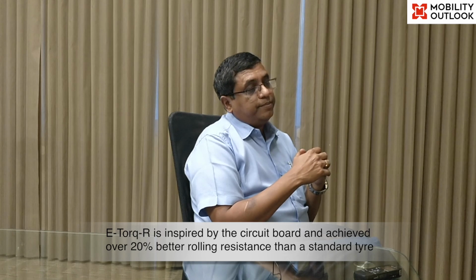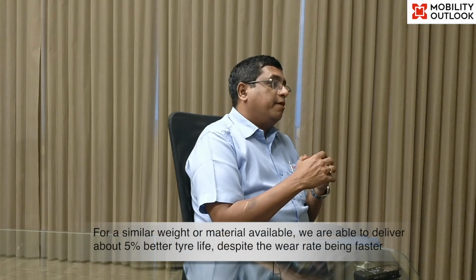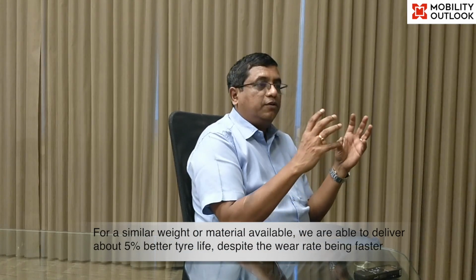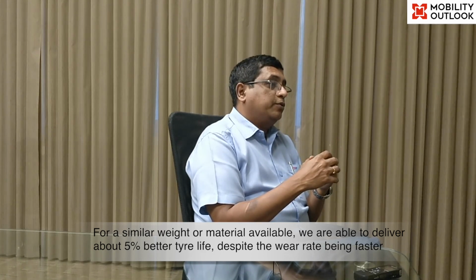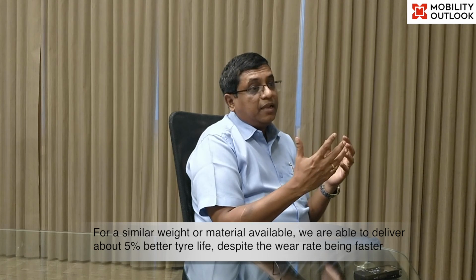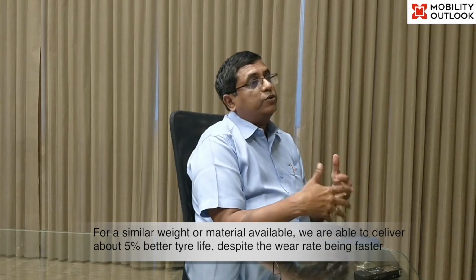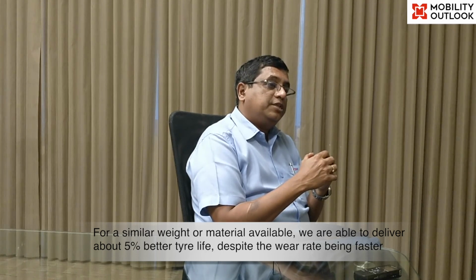We today achieve about 20% plus better rolling resistance than the standard tires which we offer. For the similar weight of our material available for wear, we are able to deliver about 5% better tire life, despite the wear rates being faster because of the acceleration deceleration cycles which an EV can go through. So we are pretty happy about the first.